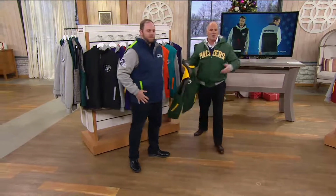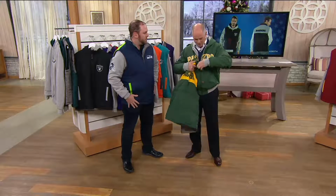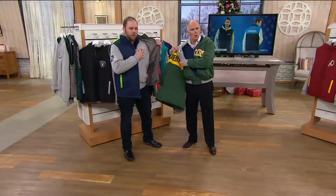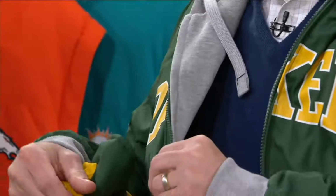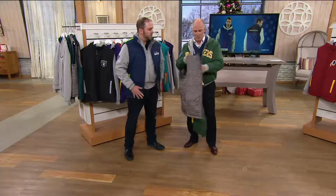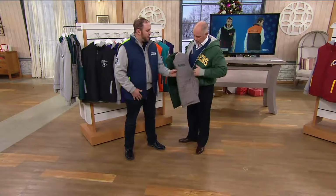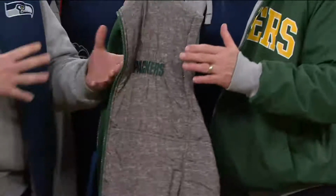So you get, again, 2 completely different pieces. Here is your loud and proud. You can reverse this to the interior, which is that subdued gray, but you're still going to have your logo fully embroidered for your favorite team, and it's so well done. From the quality of the zippers, you've got your loud and proud side on the vest, you've got your subdued side on the vest, which is a little more stylish piece, correct? This little pattern, I don't know what you call it. It's a camo. It's called a space dyed pattern. So that's what I'm saying. It's got style to it.